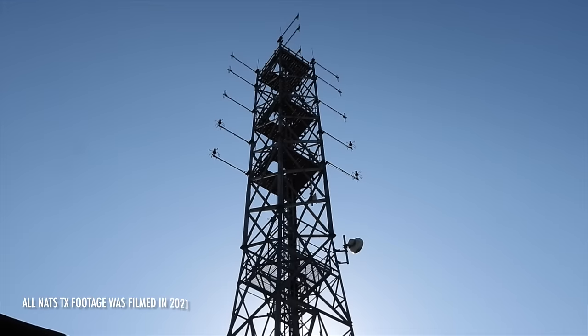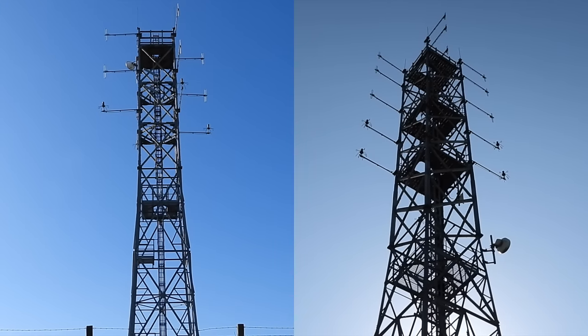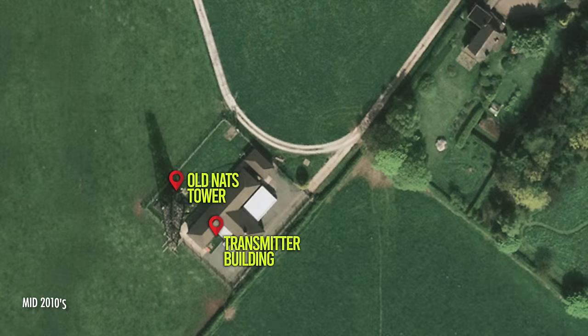If we move 5 miles to the south, we come to Kelsall TX, the transmission counterpart of the site we've just left, and they're very similar. Transmit and receive sites are kept separate in order to avoid desensitisation. If we travel back in time, we can see a tower of similar design to the early tower at Kelsall Receive.